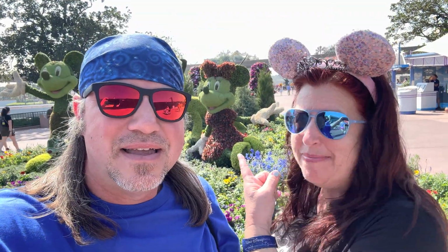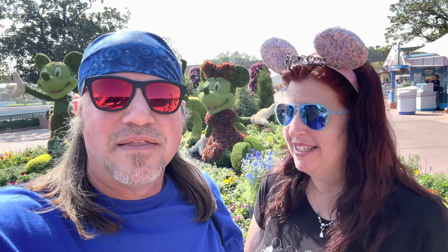And you see behind us? Look at that. That's Minnie Mouse. A topiary. The Epcot International Flower and Garden Festival starts March 1st. And out here at Epcot, they've already started putting up, I think they're called topiaries. I think so too. And we're gonna show you everything that's already out before the festival even starts. So get ready to go on this full bloom adventure that rocks.